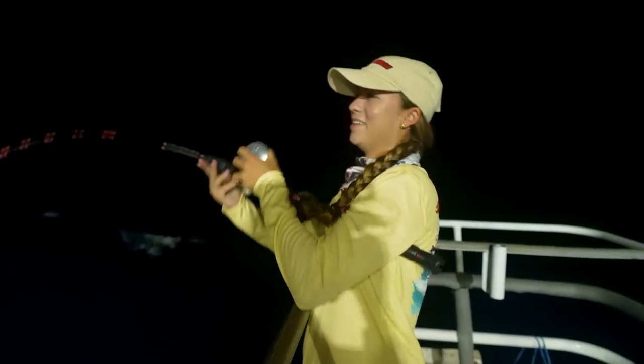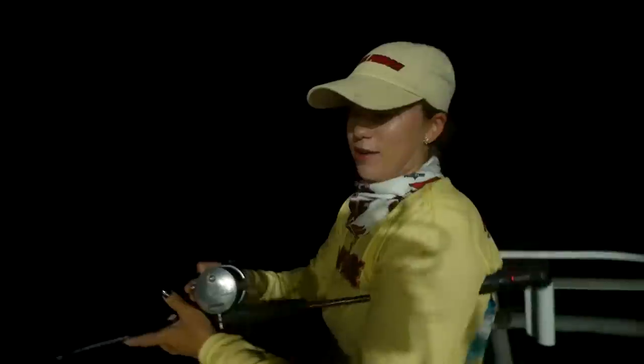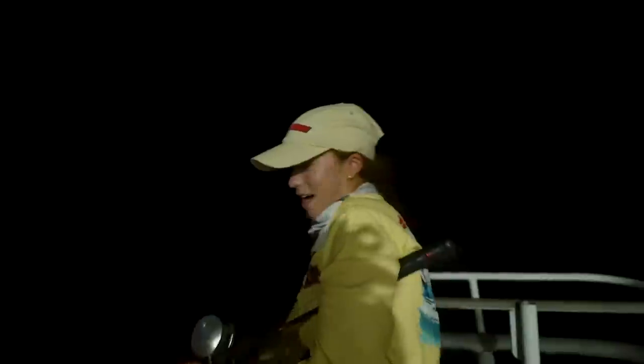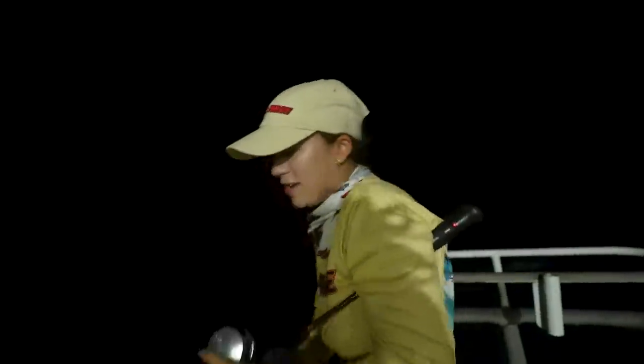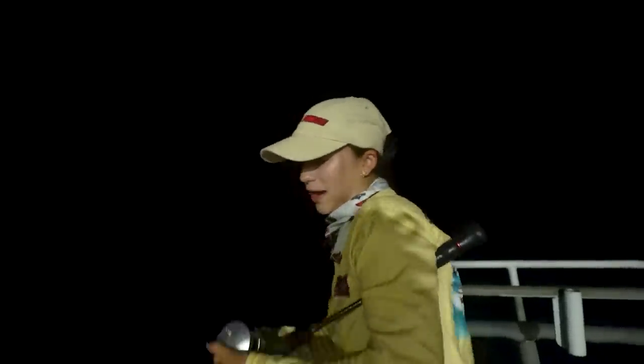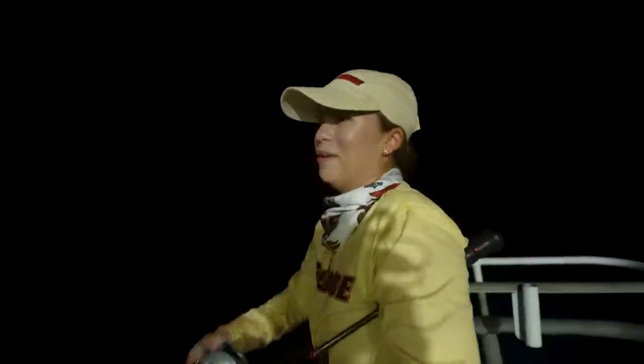So here we are, first drop of the slow pitch jig. Let's see if we land anything. First fish. So, I never showed you guys, I was using a pink wavy jig, and I really liked it. I gave it 3 tries. On the second try, I felt like I should switch jigs, but I just really liked the way it looked. So I did a third drift with it, and it didn't hook up.